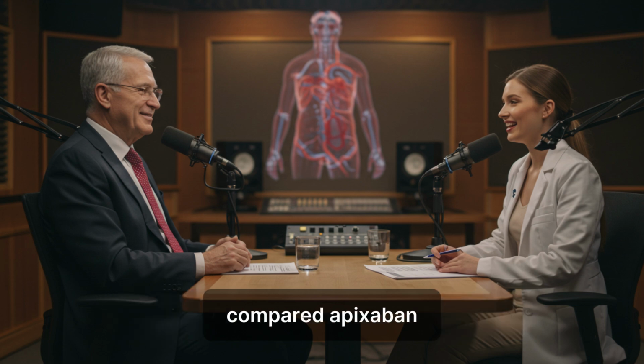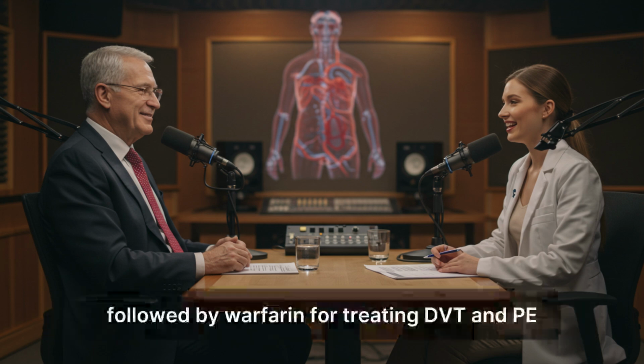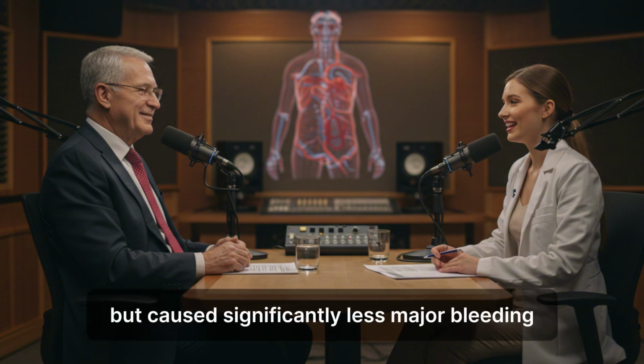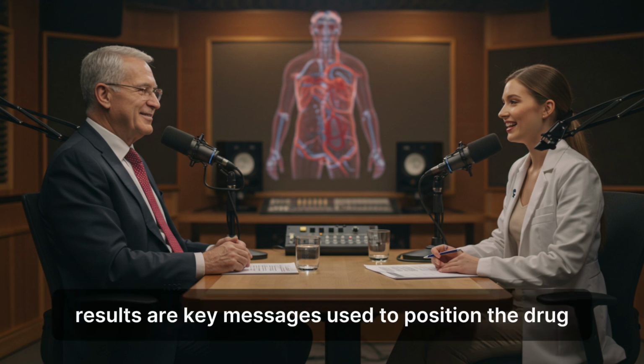AMPLIFY compared Apixaban directly to the standard treatment of enoxaparin, followed by warfarin, for treating DVT and PE. It showed Apixaban was as effective but caused significantly less major bleeding. These trial results are key messages used to position the drug.